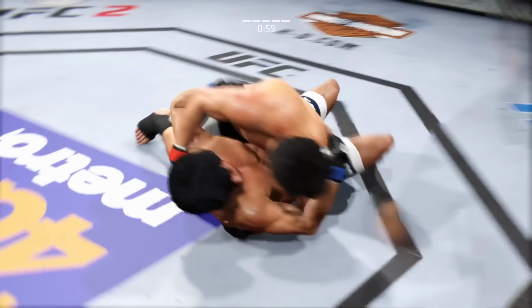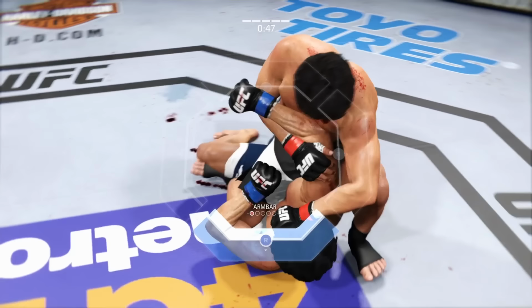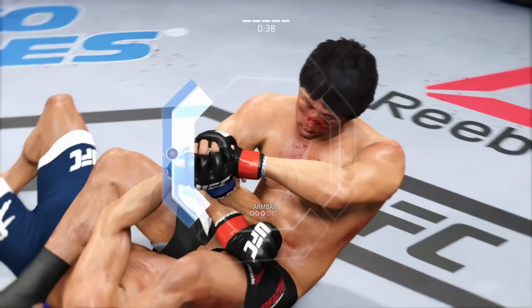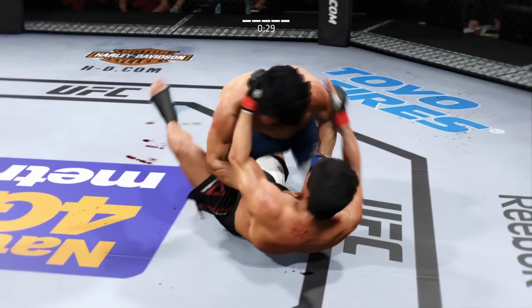Mizugaki's got the full mount again. He went for an armbar here. He's got the arm here. Now he's going to throw his leg over. Turns the hips. He's going to sit back. It's very close here. And his arm's free. Wow, very close. And he's in full guard. Tries to pass, but cannot.